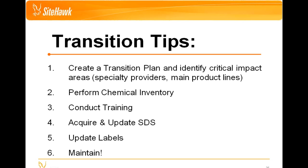Also, start considering which of your main product lines that you supply SDSs to your customers for are, and make sure that that's included in your transition calendar. And I'll provide a sample of the transition calendar here in the webinar. But know which are your main product lines, the ones that your customer service reps are going to be getting questions on. Hey, is your SDS GHS compliant? You're going to hear that if you haven't already, and start your process of planning for getting your products authored.